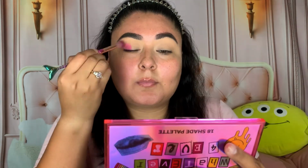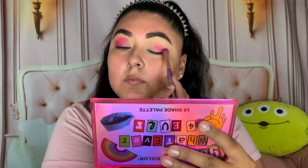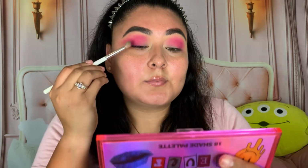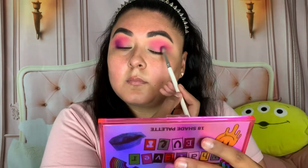I'm going to take the shade Baby Doll. I'm going to throw that in the crease. Next, I'm going to go ahead and take the shade Da Bomb, and I'm going to deepen out the outer corner. I'm going to mix it with VHS as well. Next, I'm going to go into the shade Bling, which is a beautiful purpley kind of shade. I've actually used this palette once before, and this shade is stunning.